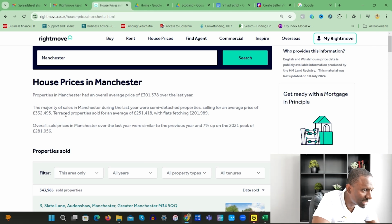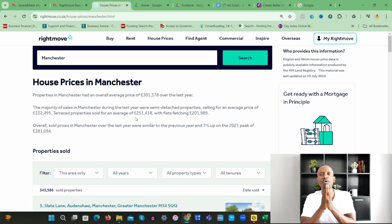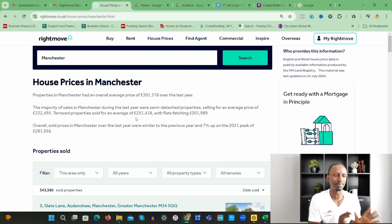So moving on then, they said here, terrace properties sold for an average of £251,418. Okay, that is also another significant figure. You're thinking about the price of the property that we've just bought, okay? And the property we're just about to buy, actually, we haven't bought it yet, is £145,000 asking price. So they said flats are fetching £200,000, but I don't like to buy flats. The reason why I don't like to buy flats is because of the confinement and all this leasehold, all this stuff that goes with flats. It's just too much work for me. I like to buy my houses.